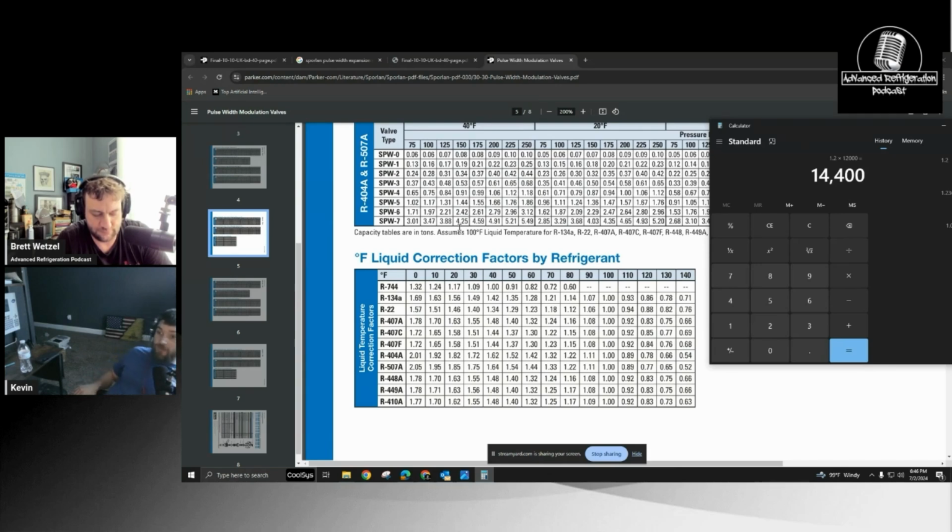I'm going to choose the valve that's going to work without the subcooling, and I'm going to double check to make sure that it's not going to be grossly oversized with the subcooling. Because I want this thing to run if the subcooler goes down. I don't want to rely on the valve making temp and making superheat if the subcooler's down.